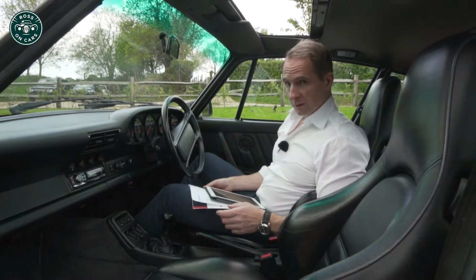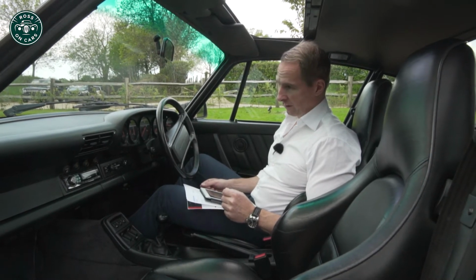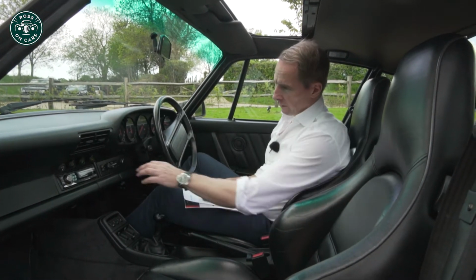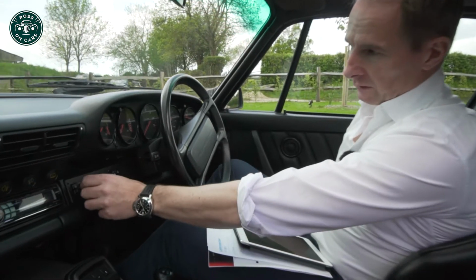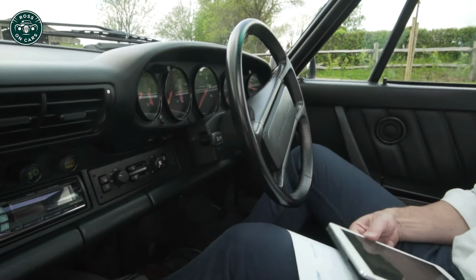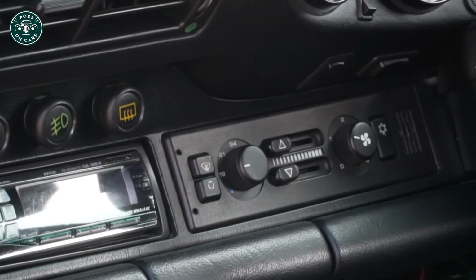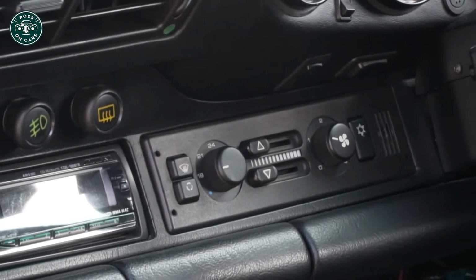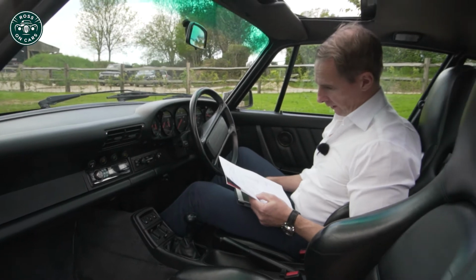There were a few options on this car, as I mentioned earlier. One of the key ones in here, very different and very modern for the time, was climate control. So you can set the temperature that you wanted in the car, and this was very cutting edge. Looking at the original bill of sale, this option cost £1,706. So quite a pricey option at the time.